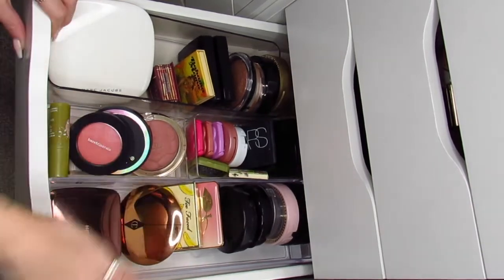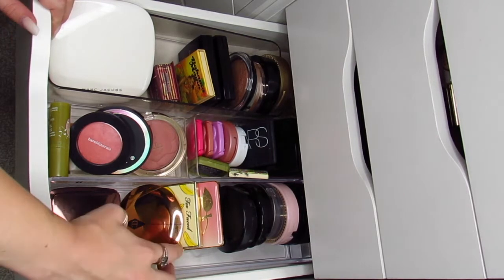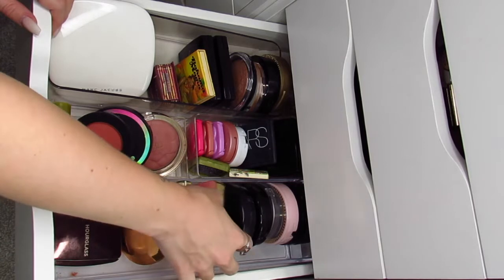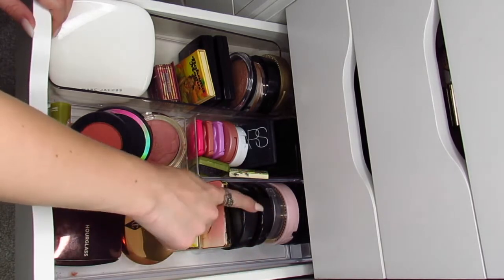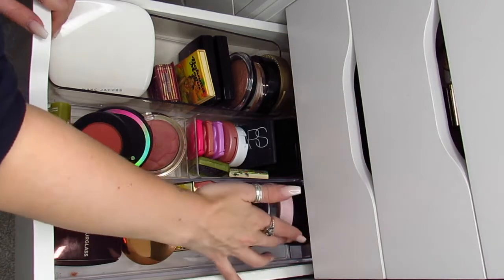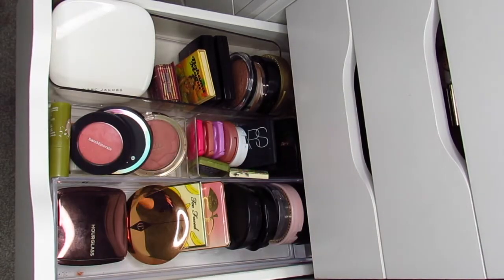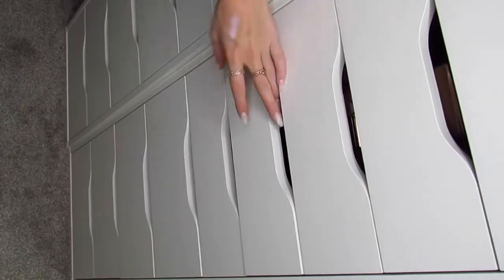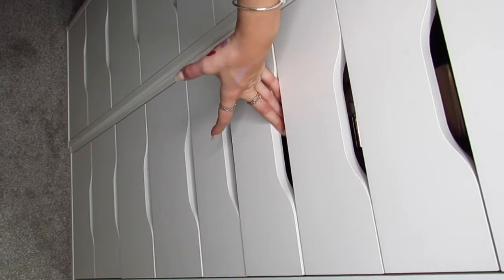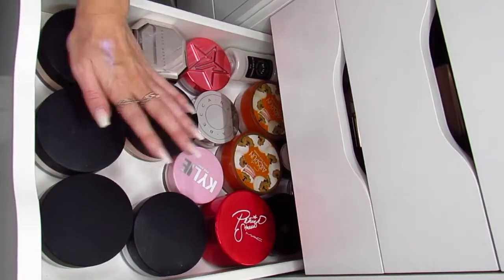And then right here for our powder compacts, we have the Hourglass Ambient Lighting Powder. We have the Charlotte Tilbury. We have some Too Faced, the Too Faced Sweet Peach Powder. We have some MAC, some Kat Von D. We have Pure, more Too Faced, some NYX, and IT powder in the back as well. So this drawer, the amount of powders that I have in here is really unnecessary, and I definitely don't need this much. But at the same time, it's so necessary.